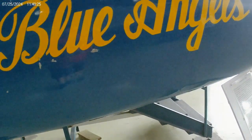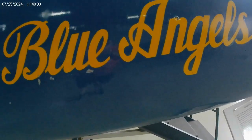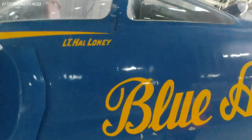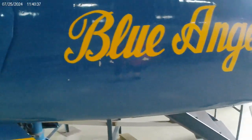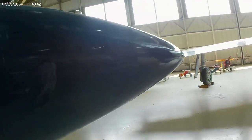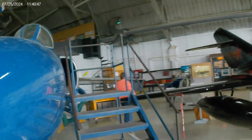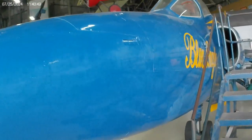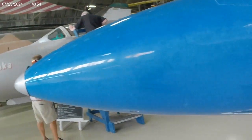Lieutenant Hal Looney. I saw two of these one time. One was literally on top of the other one, upside down. One was like this, and the other one was upside down, right on top of him. I can only imagine how difficult that is to learn how to do. Very, very cool. I'm definitely going to get a picture of this.